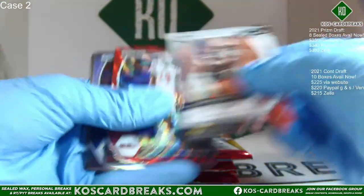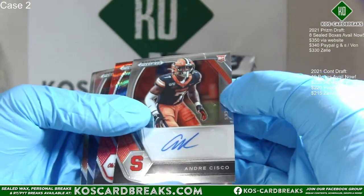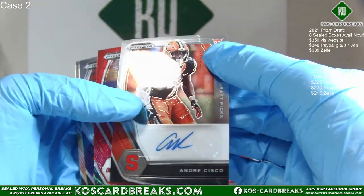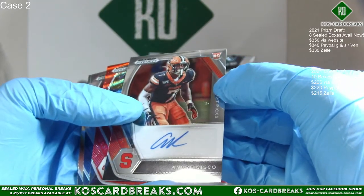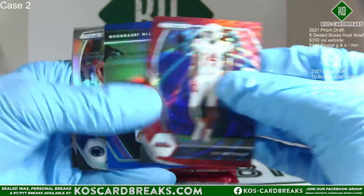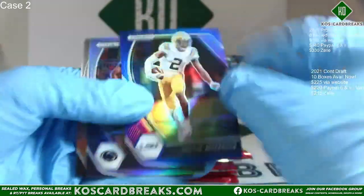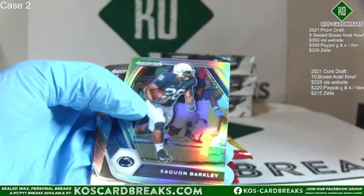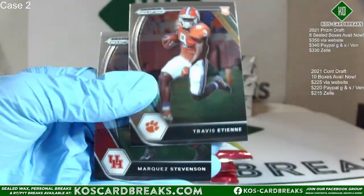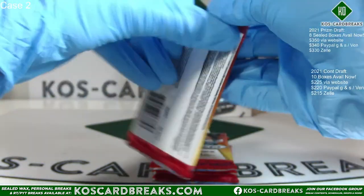Andre Cisco, first time we called him out. There's an Andre Cisco base auto, and that's got something going on it. I don't know what the heck that is from the factory right there. I'm kind of scared to know what that is, but we're going to include a UPC with that one for sure for Andre Cisco. DK Metcalf, Red Wave, Justin Jefferson, number 5 out of 199 on the blue parallel. Saquon Barkley, silver, Travis Etienne, and Marquez Stevenson base. PC for Cisco for that one.